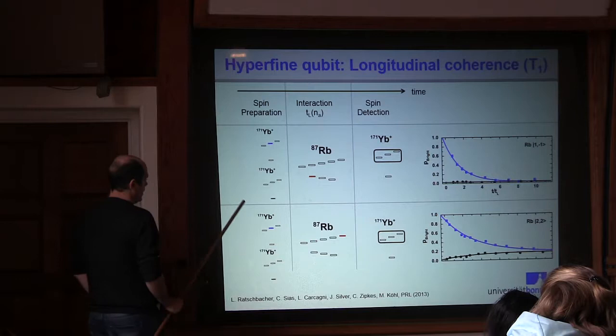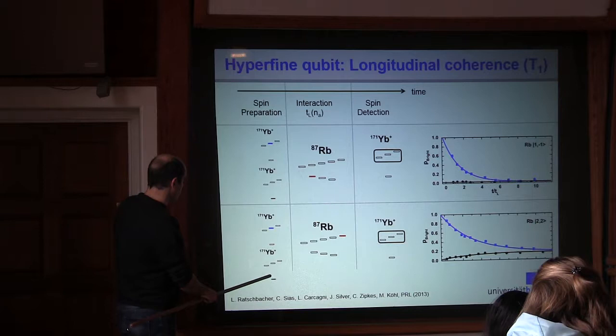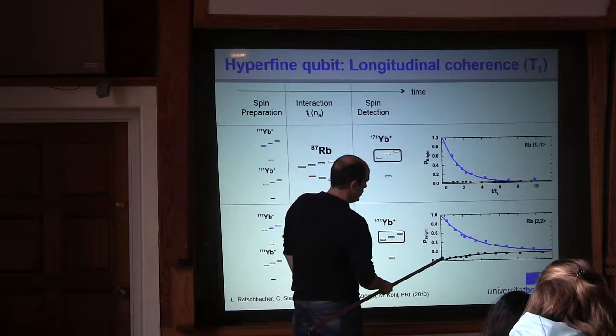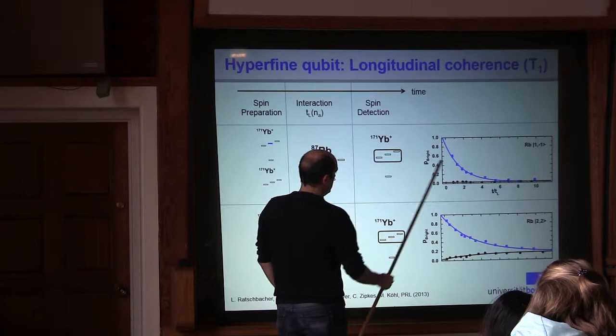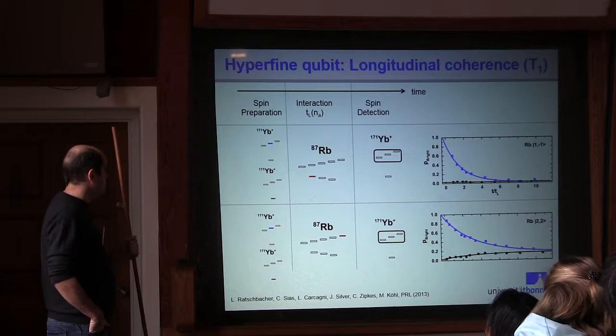Now, if we put the rubidium in the excited state, then this situation changes. We get again the relaxation of the excited state, but now we also can get a build-up of excited state population from the ground state. And this is basically because we release this energy, which can to some degree make up for the missing energy here. Not very much, this goes only up to roughly 20% or so. But again, this happens on a time scale of Langevin collisions. So the spin relaxation processes are really strong in this measurement, and the longitudinal coherence time of the spin correspondingly is relatively short.